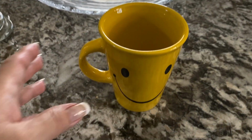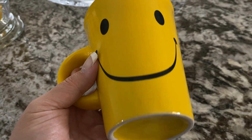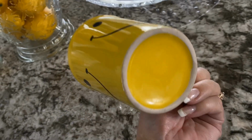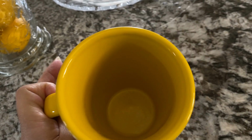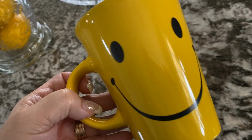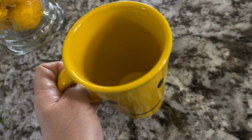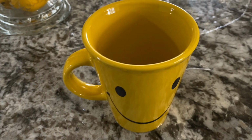The last thing we found was this yellow smiley face mug, coffee cup, whatever you want to use it for. It's unbranded and we can't find any information on it on the internet. I know that it's very heavy. It feels really good quality. And I remember when the smiley face everything was so popular when I was in elementary school. It was everywhere. And I just think this is really cute.